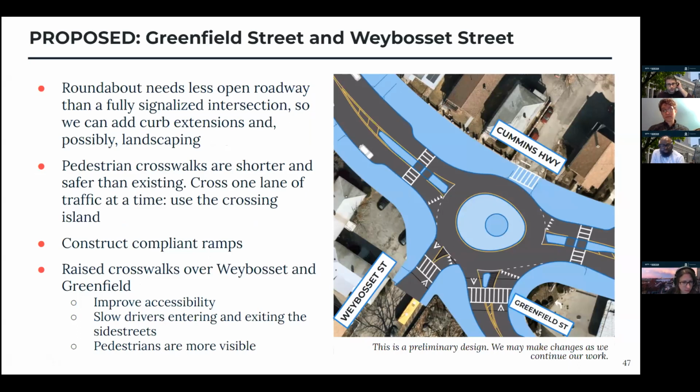My second question is, when you finish the redesign along this road, will there be a place for those that utilize this road on a regular basis to provide feedback and to receive feedback in a timely manner, with a mitigation process if necessary, so that things don't get into the abyss of 311? Thank you.